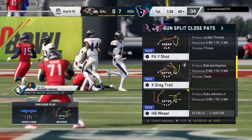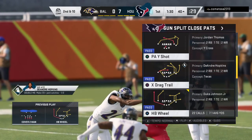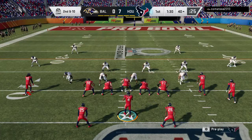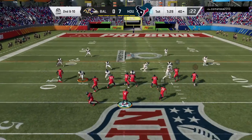Positioning here is key. As a defensive back, you're taught 99% of the time to make a play on the football. But in this case, making a play on the man made all the difference. That's what forced the incompletion. So second down and 10. Once again, they'll go from the 40.